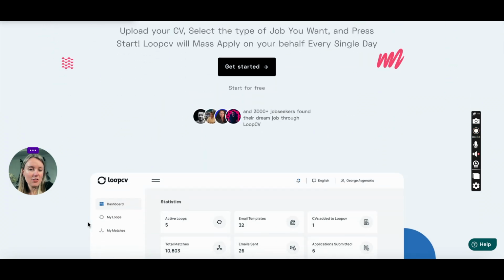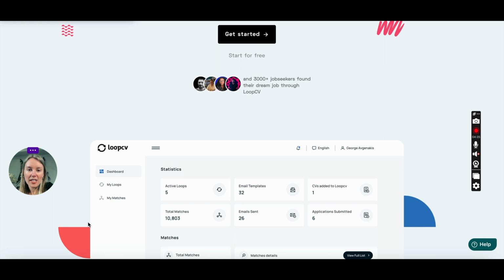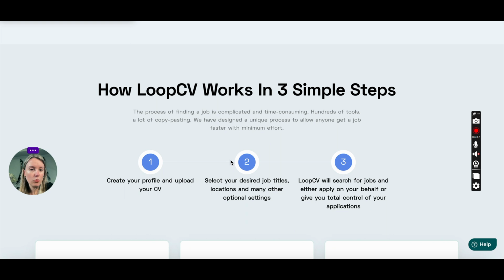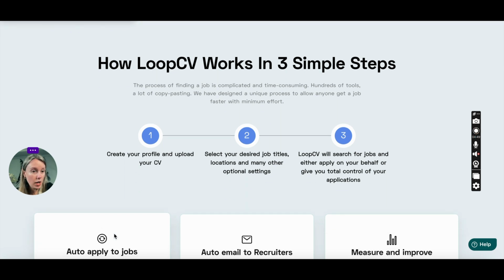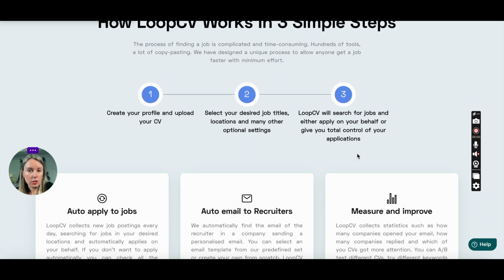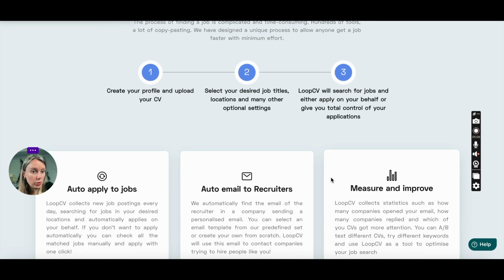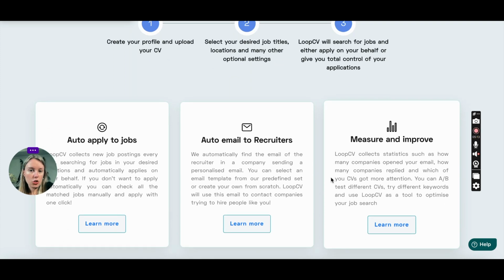So this is quite interesting. I'm not gonna lie, when I went through it, I found it could really save you time. As you know, a lot of time and effort goes into the job search process, and essentially how Loop CV works is you create your profile and you upload your CV, you select your desired job titles, locations, and a lot of other different optional settings, and it will create these loops, and it will allow the system to search for jobs and then apply on your behalf or provide different controls and measures.